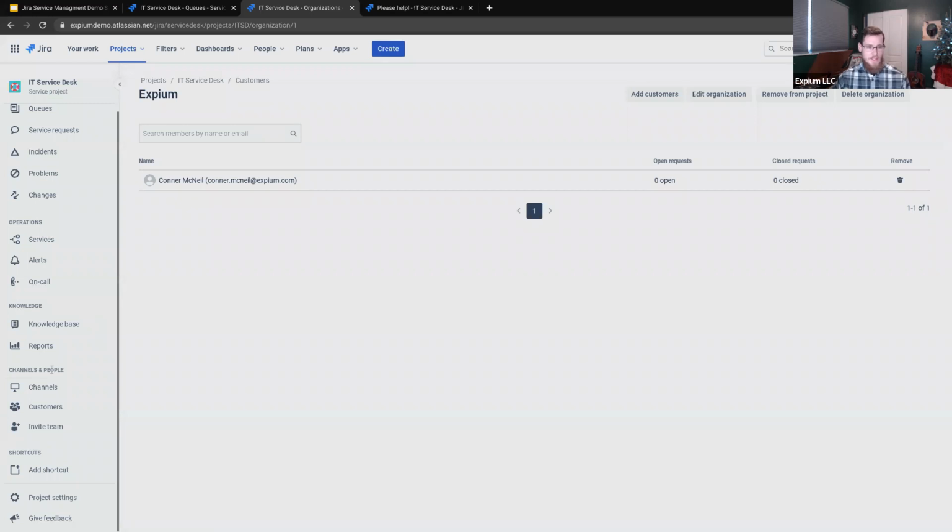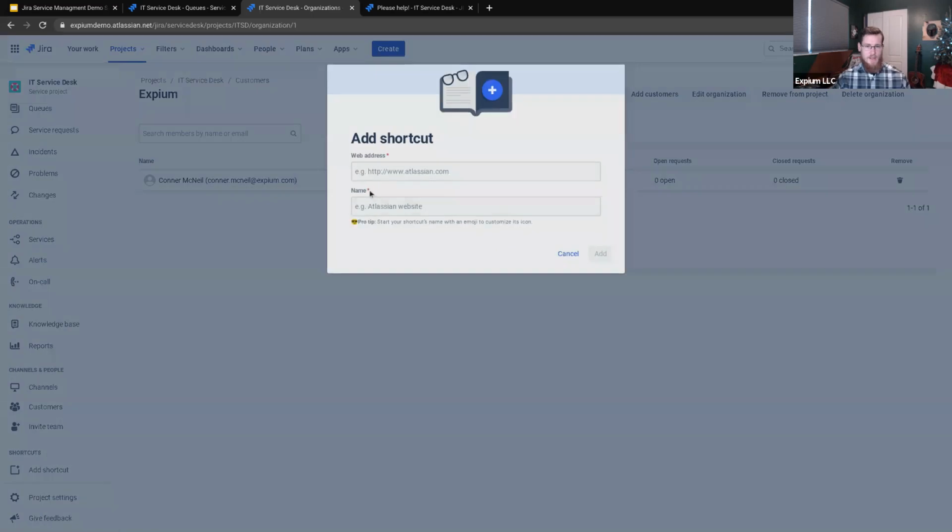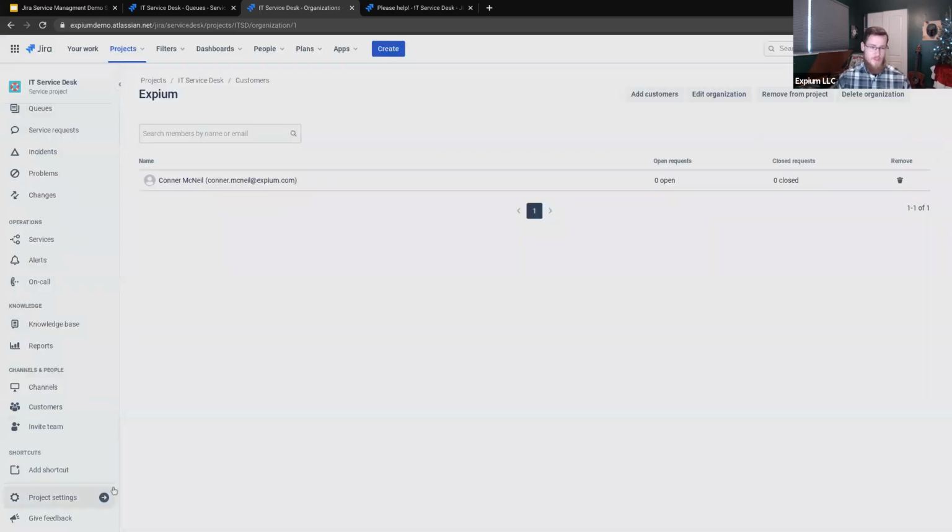Below that, we have our standard capability to add shortcuts to the sidebar, which is common to all Jira software abilities. But you can go ahead and add links to like a SharePoint site here. You could add links to a Confluence page. You could add links to whatever you want here, or to a home website, to allow your agents to have a quick link to go somewhere, depending on where that may be. It may be a documentation site or something like that. But that can be added here in the shortcuts section.